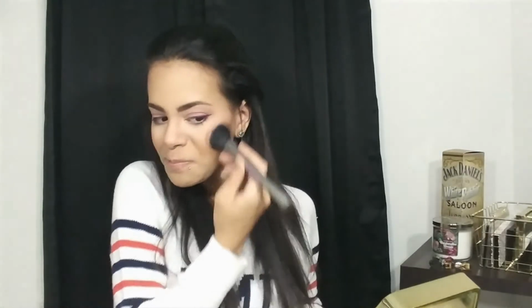Yes, this color is so nice. I love this color. It's such a nice natural flush for my skin tone.